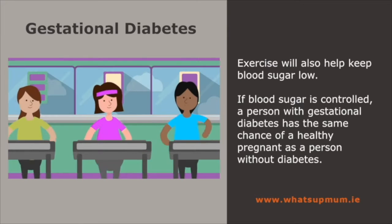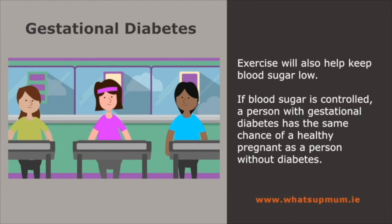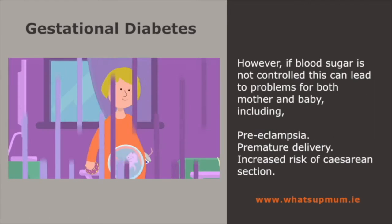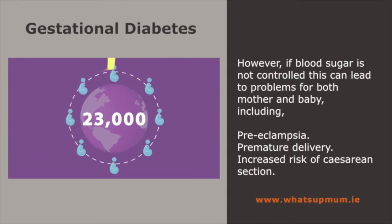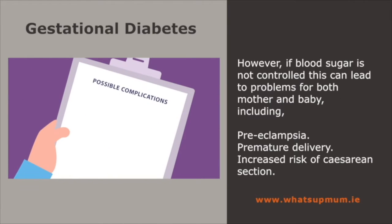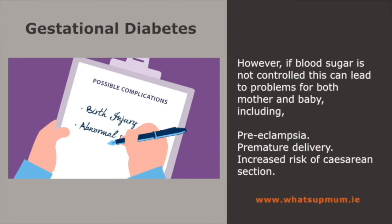If blood sugar is controlled, your chances of a healthy pregnancy are the same as a non-diabetic mum. This makes diet and exercise powerful tools for a healthy pregnancy. However, if blood sugar is not well controlled, this can lead to problems in both mum and baby. In a study of 23,000 pregnant women around the world, researchers found a link between high blood sugar in mum and babies that had grown too big. Researchers also found a link between high blood sugar and preeclampsia, premature delivery, need for cesarean section, birth injury, and abnormal sugar control in baby.